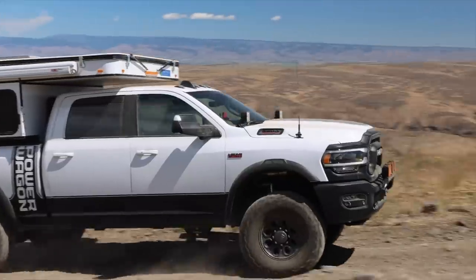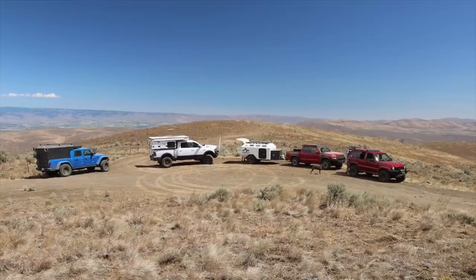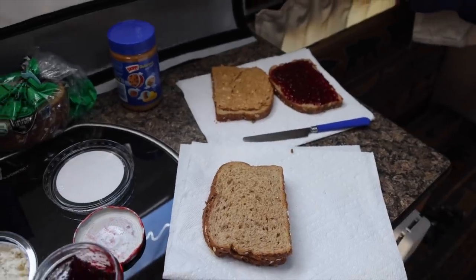These views will only be getting better and better as we continue along, and soon enough we'll find ourselves back in the deep green forest. But first, we gotta lay down some miles, so after a quick lunch stop, we were off again.